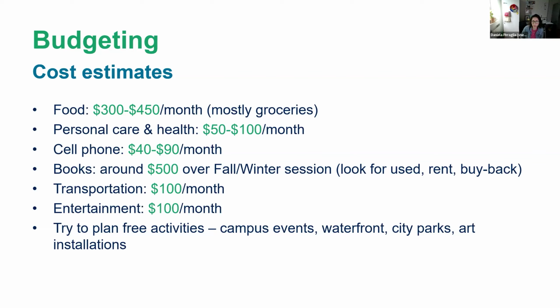And so food can be anywhere from $300 to $450 a month. That's mostly groceries. That's very little eating out. $450 a month is about $100 a week, and I think if you're grocery shopping at $100 a week, you can eat relatively well. You might have some personal care costs. You maybe have some prescriptions or contacts that you have to buy monthly or quarterly or something like that.